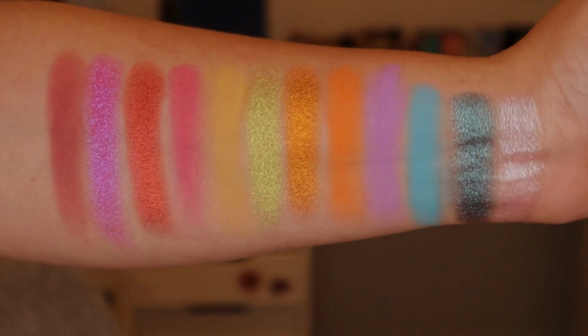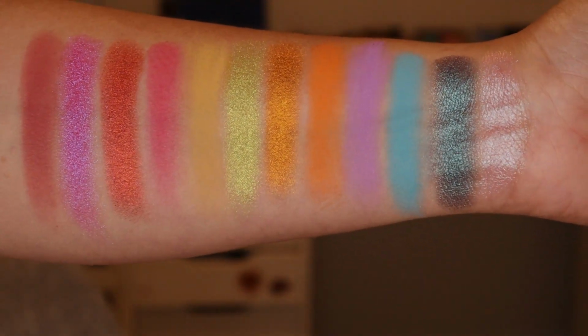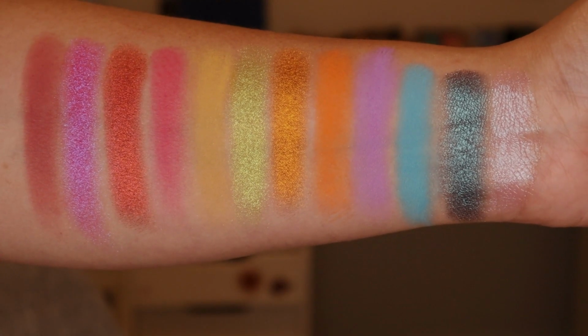These kind of shades are perfect for the inner corner highlight. If you want to have an electric green pop, you can definitely use that for that. And then these tones too that are lighter are nice and pigmented.